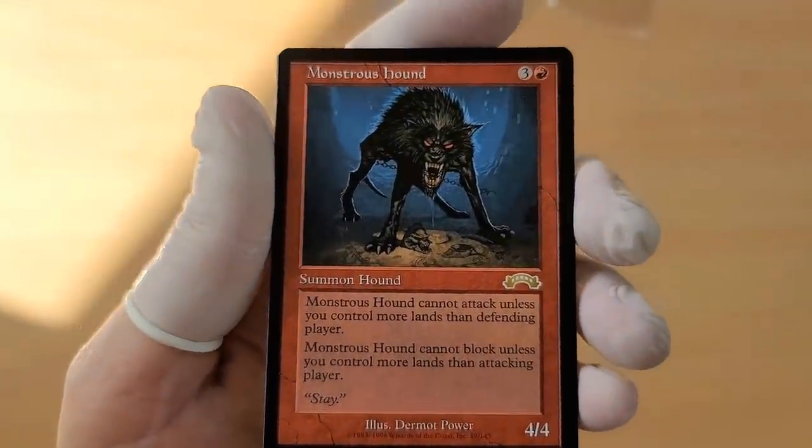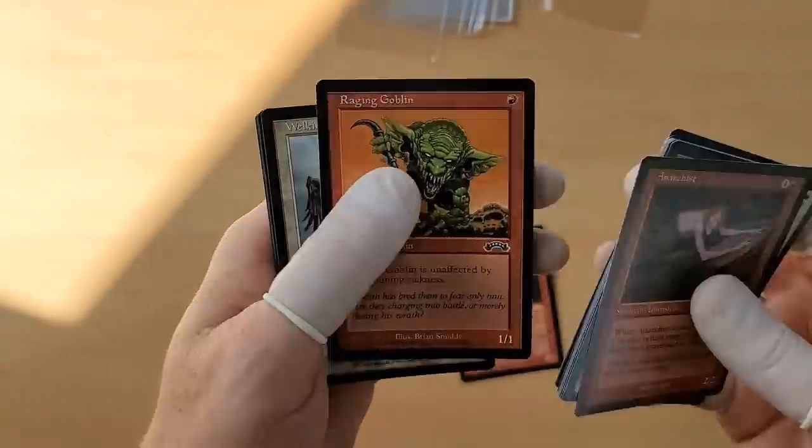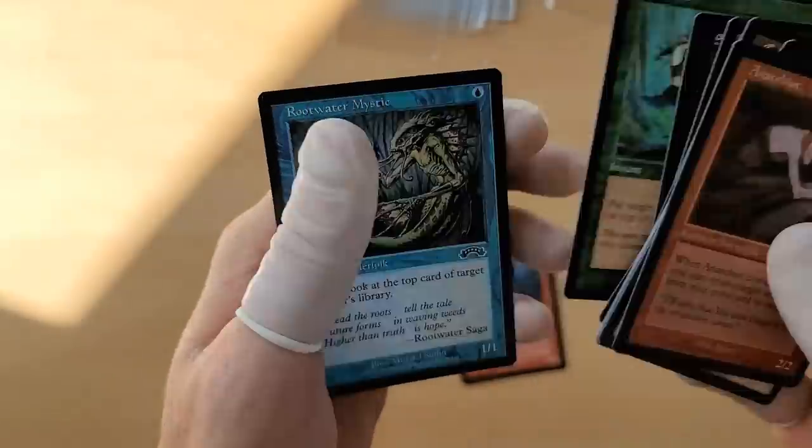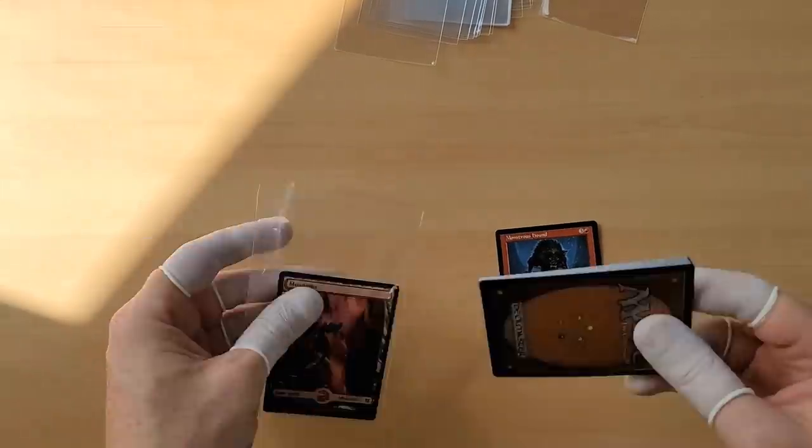Ooh, Tim, I am sorry. Tim got the old Monstrous Hound. Still a fun little card though. Raging Gabos, Scare Tactics, Reclaim. All right. What are you gonna do? City of Traitors, though. City of Traitors!